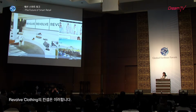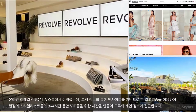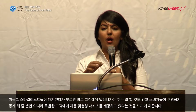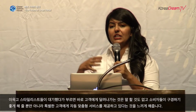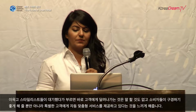And then there's this concept from Revolve Clothing. This online retailer debuted a showroom in Los Angeles that uses data-driven merchandising algorithms based on insights from consumers' purchase histories to help their on-site team of stylists personalize the entire store for individual 3 to 4 hour long VIP appointments. So here, it's plugging into all the personal data, not to mention the stylist being at your beck and call, but ultimately the final browsing happens in a very explorative, autonomous way that feels personalized to that specific customer.